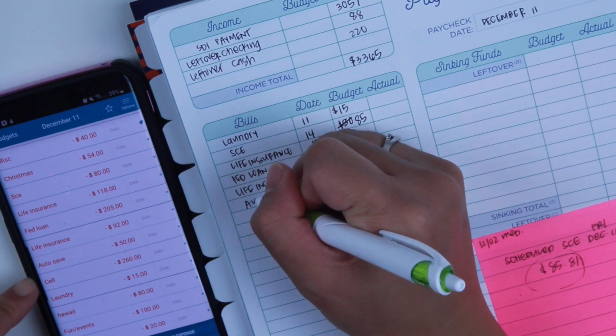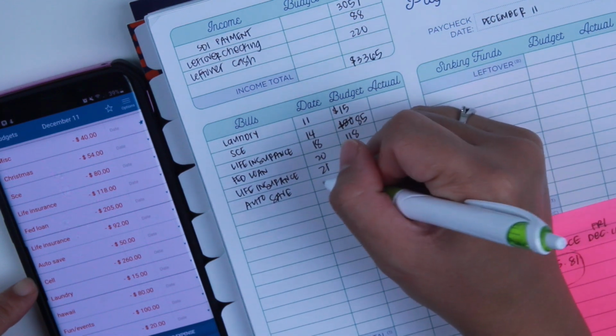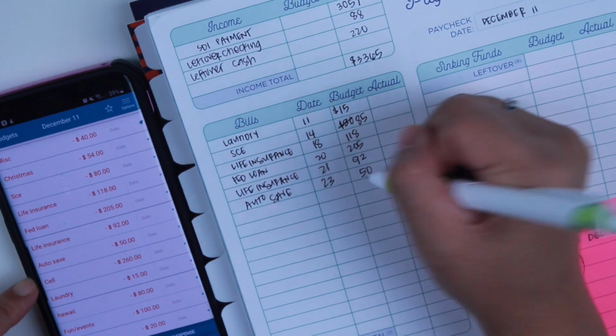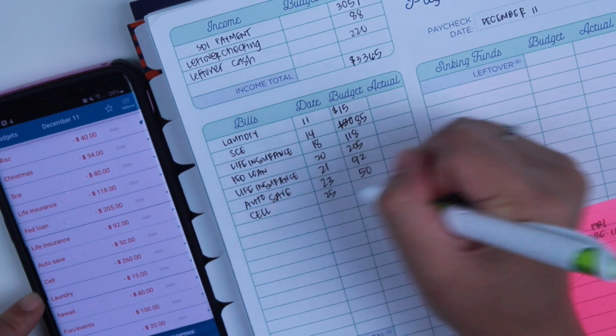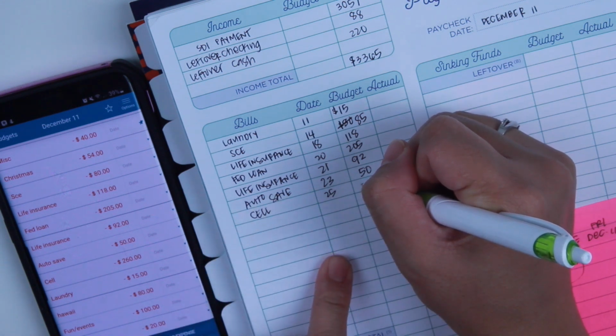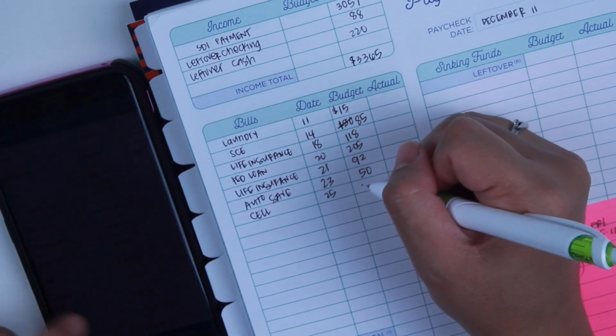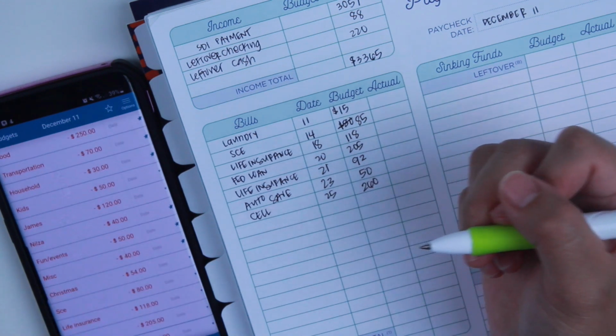And then I do have savings set on auto. That goes into our savings number 1, and that is $50. Cell phone, 25th. I know this is going to be on the next paycheck date, but our next paycheck on the 25th is going to have like our bigger bills, like with rent. So we moved back our cell phone to this paycheck. That is it for the bills.